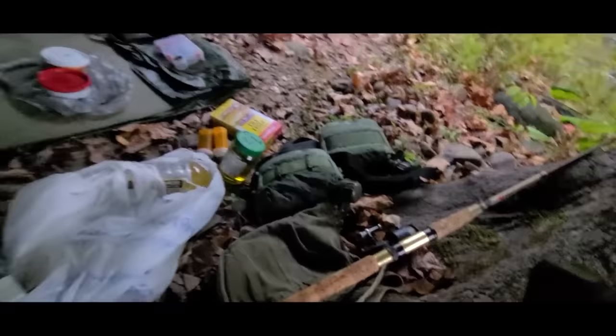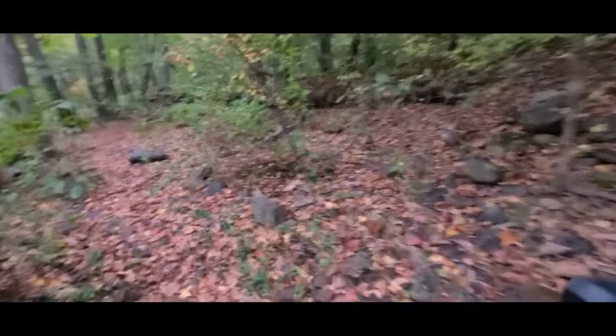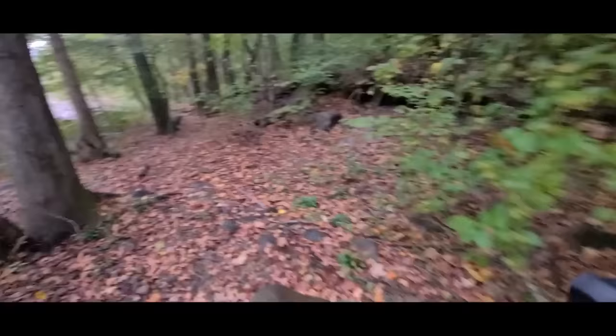Right now I'm asleep over there against that wall, but let's go have a look. Kind of give you an idea of where I'm at. Man, I wish I could just live out here. Free rent.